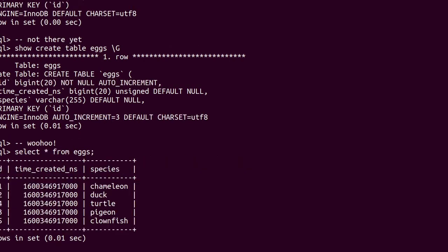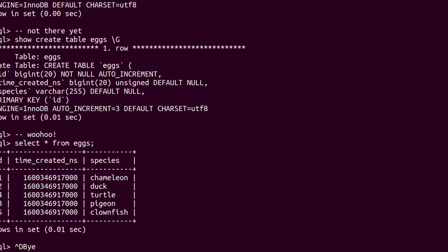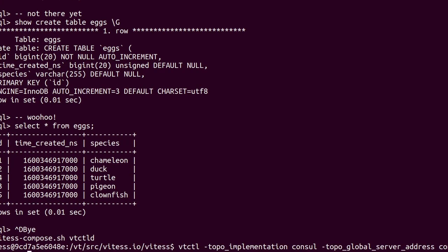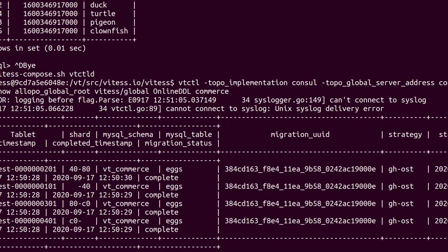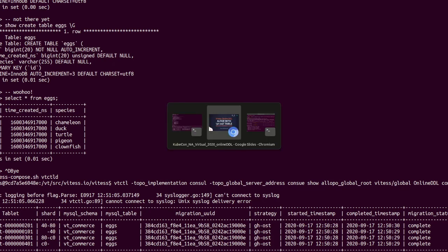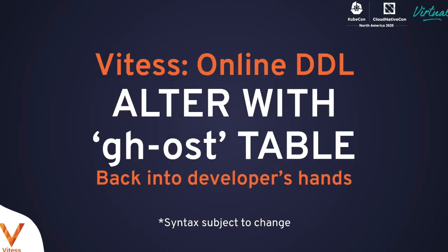Of course, tracking the progress of a migration by show create table is undesired, and Vitess offers us an interface to look into the status of running migrations. The same interface allows us to control, cancel, throttle, terminate or retry running migrations. There's a lot more to this, and please look at the documentation and release notes for Vitess 8.0. Thank you so much.